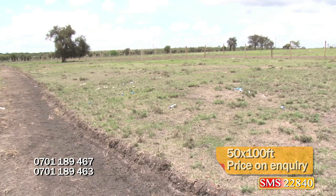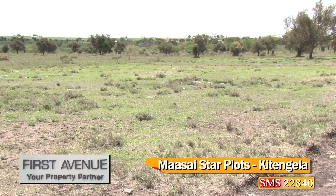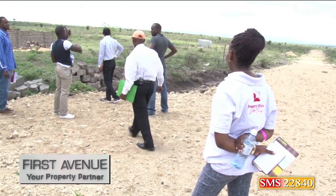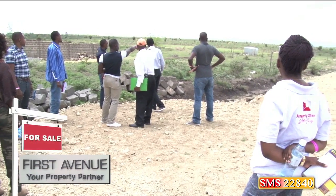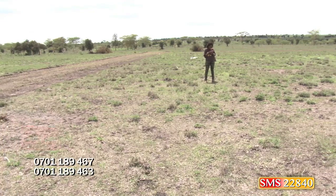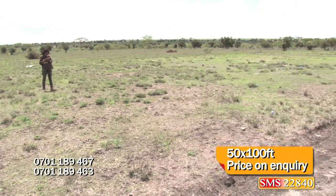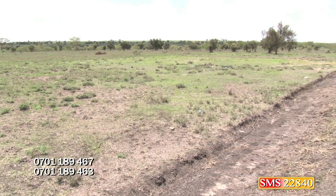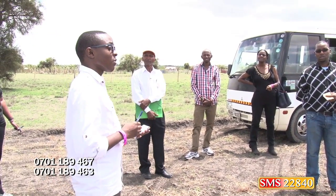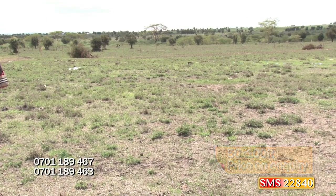Salient features include secure and developed neighborhood that is gated and with easy access to water and electricity. The plots are located 200 meters off Namanga Road behind New World Gardens Estate, approximately 10 kilometers from Kitengela town along Namanga Road, with the neighborhood comprising KAG University, KIU University, KCA University, Flower Farms, Estates, among others.